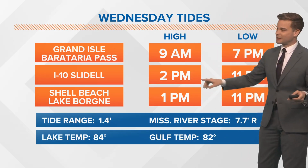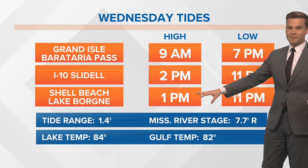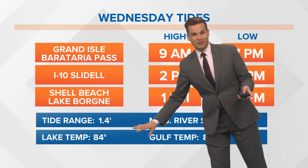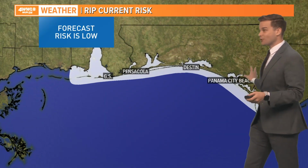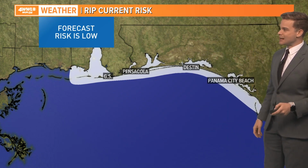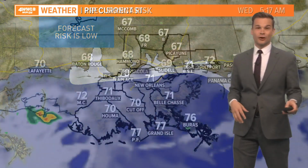I-10 near Slidell, there's the Wrigley's, 2 p.m., 1 p.m. in Shell Beach in the Lake Borgne area. Same thing for the Mississippi Sound. Your low tide is running later this evening. There's your water temperatures getting pretty warm. 84 in the lake, 82 in the Gulf. And if you're heading over towards the Florida beaches, the great news is the rip current risk is low. So should be okay to get out in the water over there. Just make sure you're watching to see what flags they're flying. But for now, it looks pretty good all the way into the weekend.